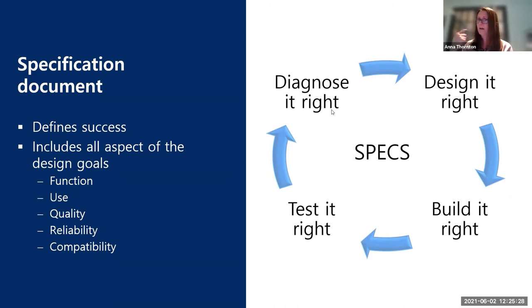On the website, I have a template that I use for my students on spec documents, and it's 17 pages long. There are 17 pages of materials that you need to define in order to fully define success of a product, with a whole bunch of different boxes in there. And if we have some time at the end, I can go through that.